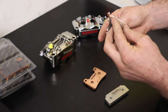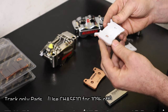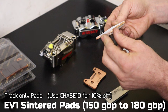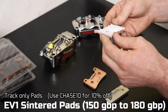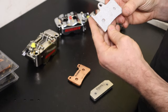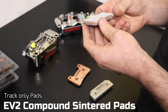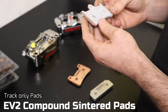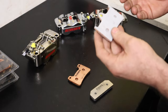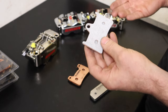These are designed to be basically an alternative to the carbon compound, just in terms of feel. Some people prefer the sort of immediate bite that you get from a sintered compound. So the final step in the ladder would be the EV2 compound. These are what Accossato call their World Superbike compound. These are essentially a sintered pad, similar to the EV1. So naturally it's a progression from that.